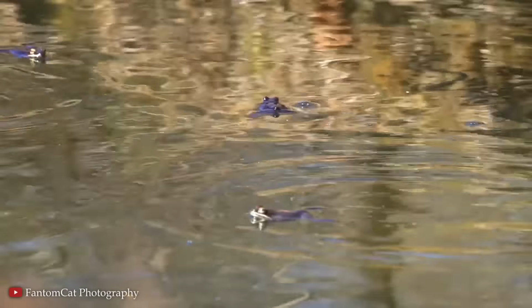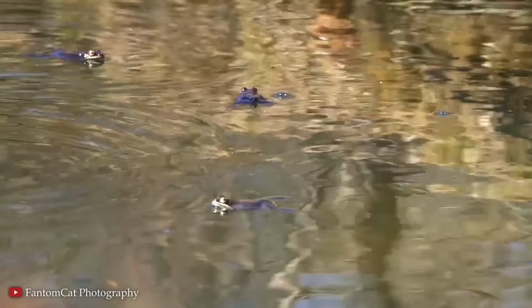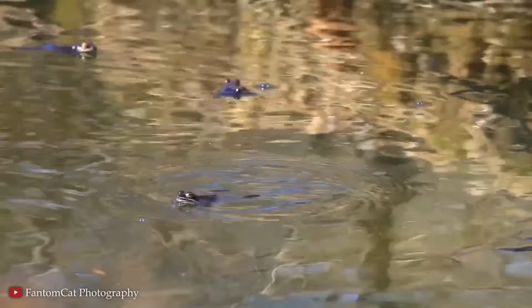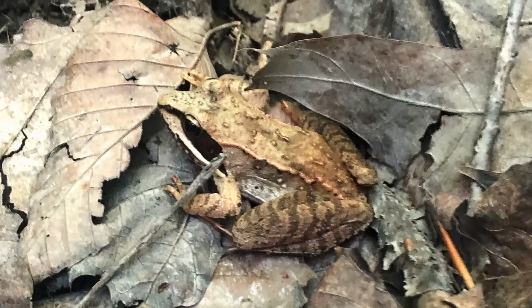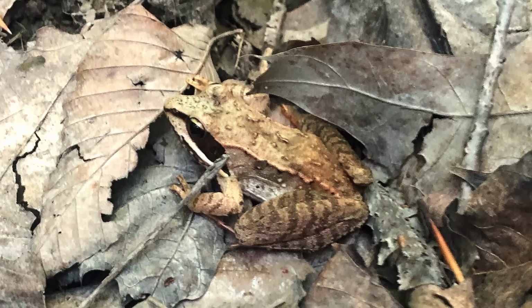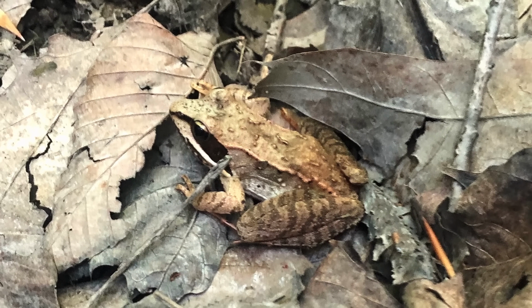Wetland drainage, deforestation, and development projects are, though, reducing suitable breeding sites for these frogs, which, combined with pollutants that affect their sensitive skin, means that even with an adaptation like this, the outlook for wood frogs is unclear.